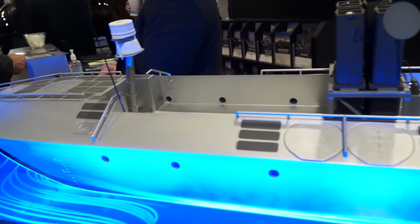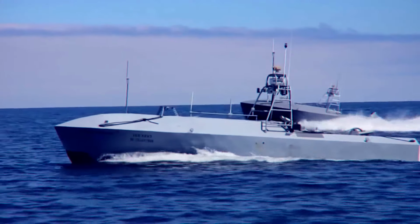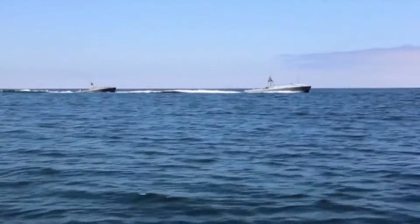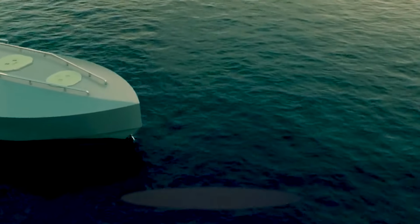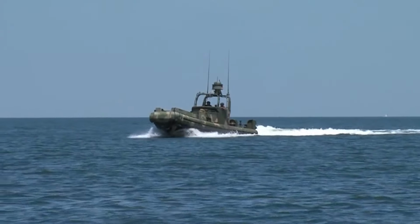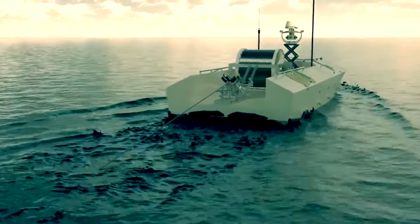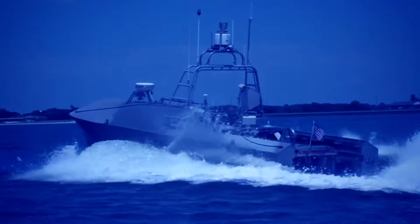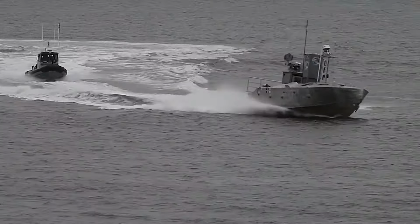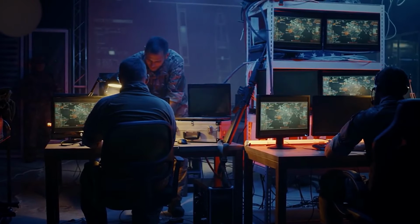Its flexibility and adaptability enable it to perform multiple critical functions, ranging from surveillance and reconnaissance to escorting and interdicting suspect vessels. The CUSV is specifically engineered to meet the weight and handling constraints of a typical rigid-hulled inflatable boat. Its hull design ensures excellent seakeeping ability, allowing it to perform reliably in varying sea states. Equipped with advanced controls, the CUSV is capable of autonomous navigation and operation.